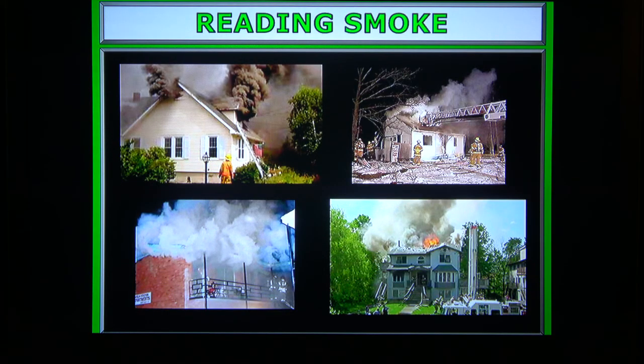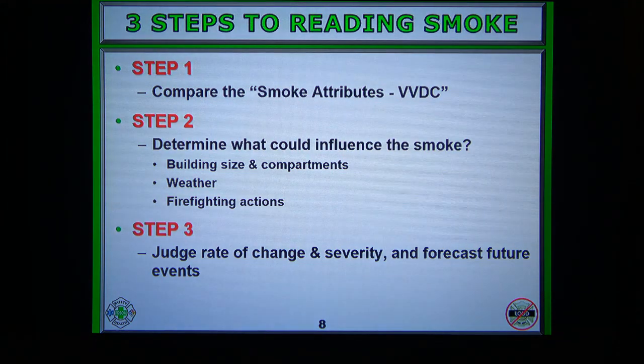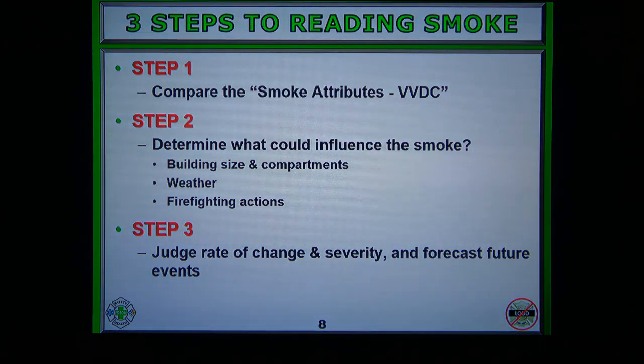We will then cover the very popular topic of reading smoke. We will ensure that the students can compare the smoke attributes: volume, velocity, density, and color. We'll make sure that they understand what factors could influence the smoke, things such as building size, weather, and firefighting actions. And last but not least, we'll make sure that they can judge the change and forecast future events.